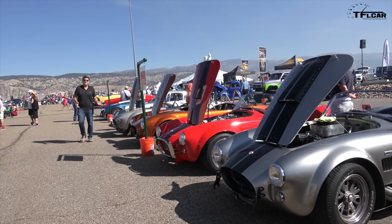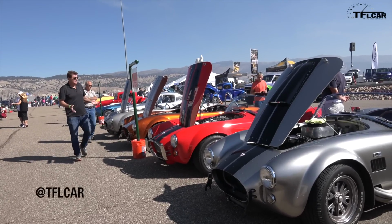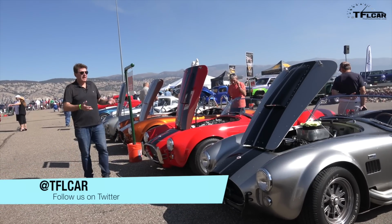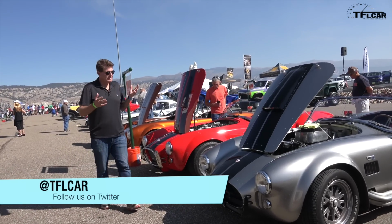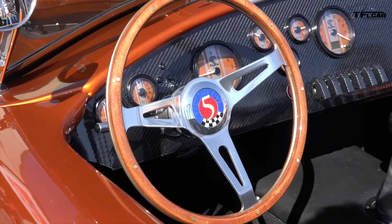Now I love Cobras, but the issue with any Cobra, of course, is that 99.999% of them aren't real. Superformance, Factory 5, these are all great replicas and, well, knockoffs of Cobras, but the real ones are so rare that you rarely see them.